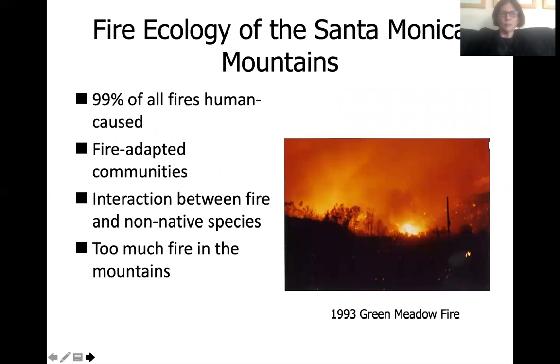Okay, so 99% of all fires are human caused. We do have fire adapted communities. There isn't great interaction between fire and non-native species. It's causing more fire. And as I mentioned before, they can survive fire about every 20 or 25 years, but not every 5 years. It's hard for them to regrow that quickly.